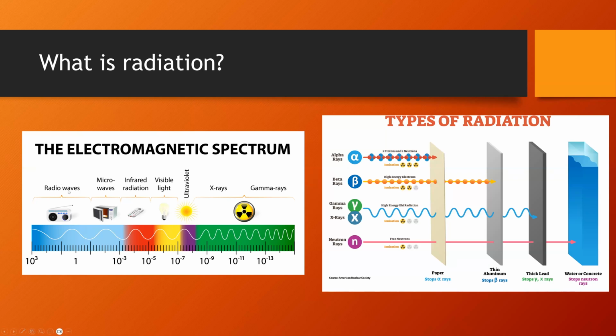We have things like radio waves that you hear in your car, microwaves for cooking your hot dog. Infrared radiation comes off of you and I. That's how we remove heat from our bodies. Then we have visible light. That's good for seeing. And then we have the ultraviolet light, which some of us aren't fans of, so we put on sunscreen if you're a pale guy like me.